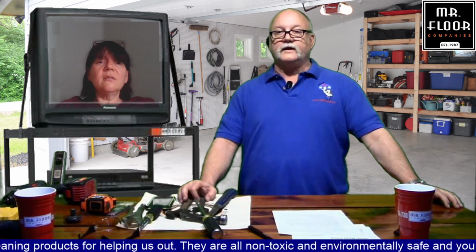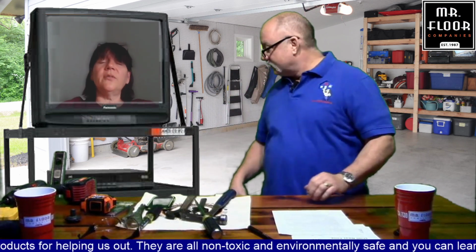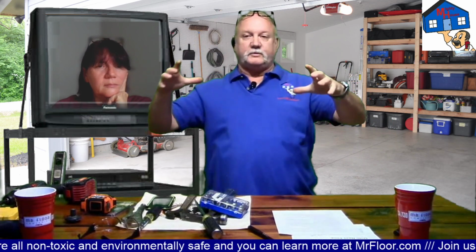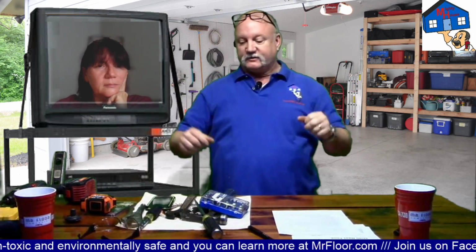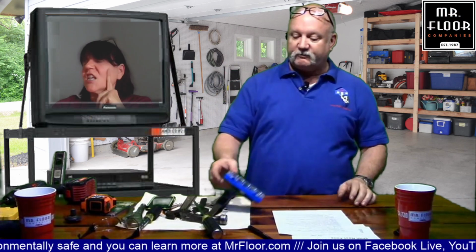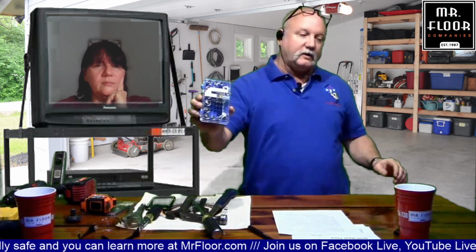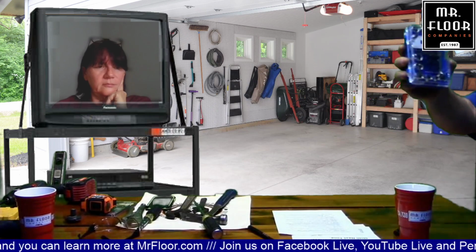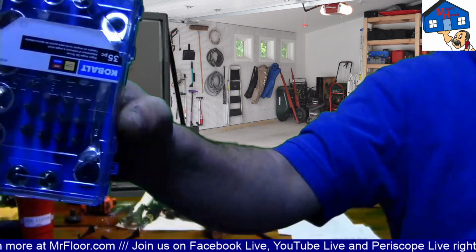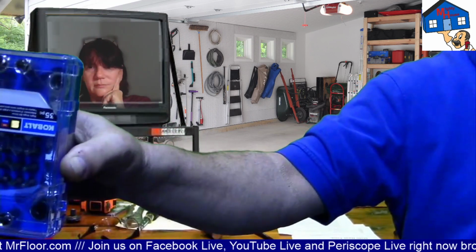Speaking of which, socket set, another tool I've never used. Never used a socket set? Now you can go buy the big Craftsman socket sets. I don't know how much you're going to use those if you're not doing automotive stuff, but these are smaller ones. And again, I'll come around the table. There you can see there's a bunch of different sizes in there, all your basic ones.